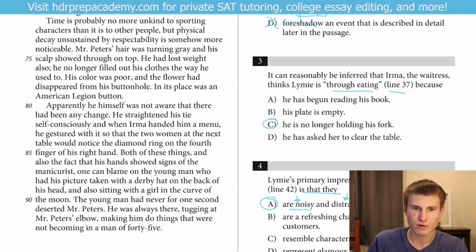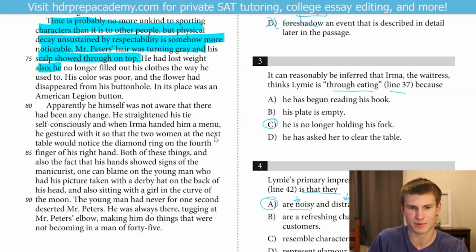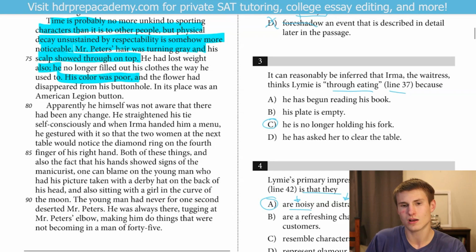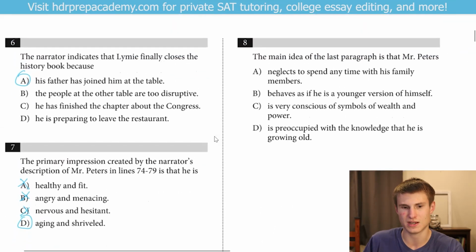Okay, it's when we talk about time is probably no more unkind to sporting characters than it is to other people, but physical decay unsustained by respectability is somehow more noticeable. Then we talk about Mr. Peters' hair turning gray, his scalp showed through on top, he lost weight, his color was poor. So as we can see, clearly signs of aging there. Okay, so our answer for number 7 would be D.